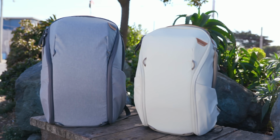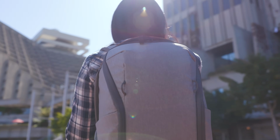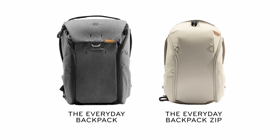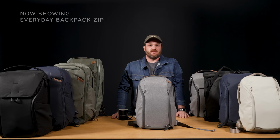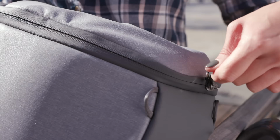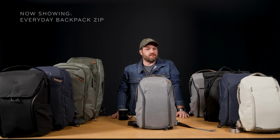So at 15 liters, this is the smallest backpack that we make. The Everyday Backpack Zip is the streamlined version of its slightly famous older sibling, the Everyday Backpack. The biggest difference is that the zip does not have the mag latch that Everyday Backpack is famous for. The Everyday Backpack Zip has an incredible single path zipper that goes around the entire outside of the bag. And that gives you awesome on-body side access if you're trying to get a camera or something out of the bag without taking it off.